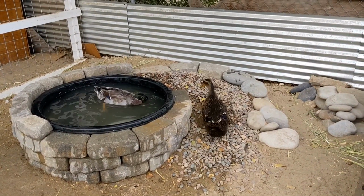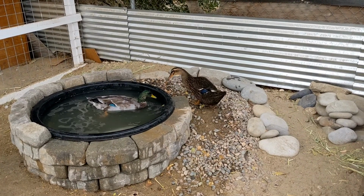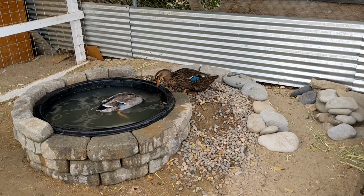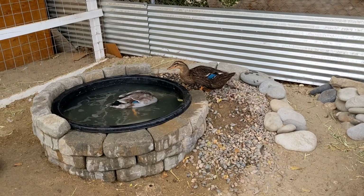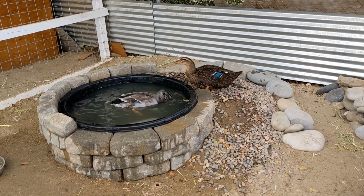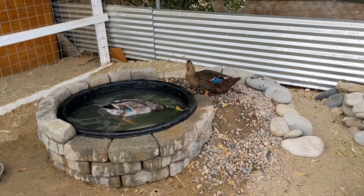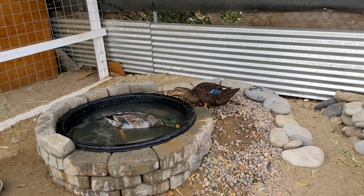It did take a few tries for them to get used to going up the little steep hill, as you can see. But we did try to not make it as steep. We did a little bit of checking it out and leveling it and making sure everything was good. So as you can see, she can get up there pretty easy, and they jump in there.